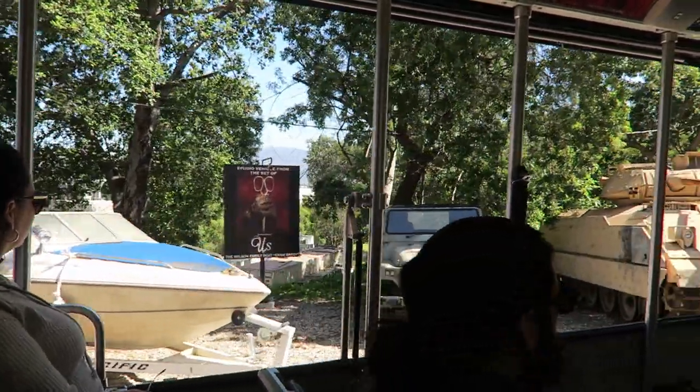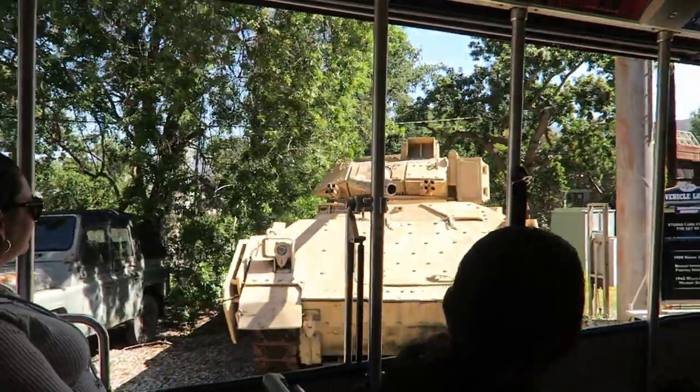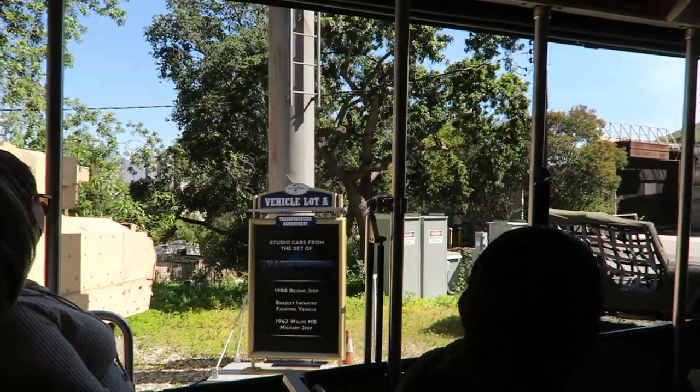We also have a tank from the Transformers series. Just kidding, that's actually not a real tank. That is all pressed and planed plywood.